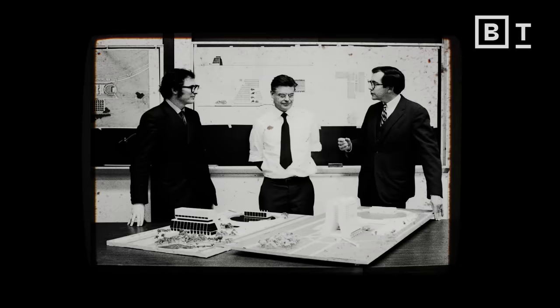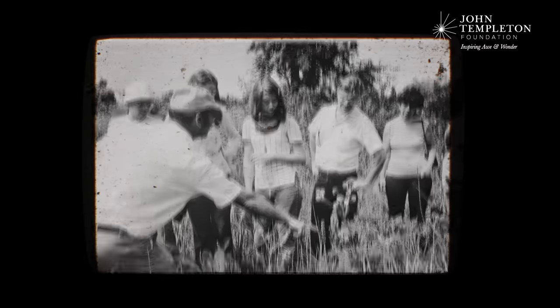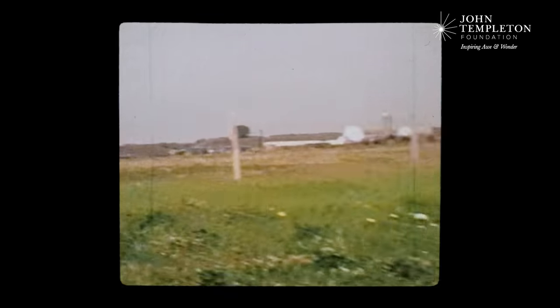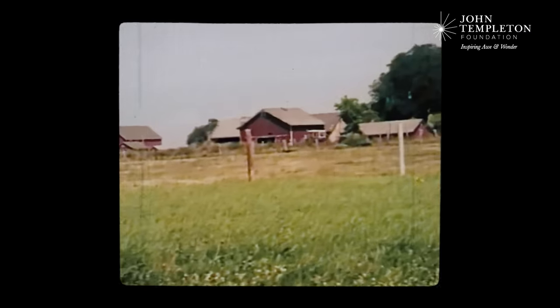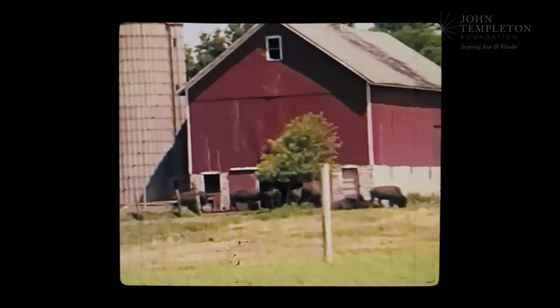This odd juxtaposition is somewhat by design. When Fermilab was established in the late 1960s, its director, Robert Wilson, wanted to position it as a facility that was operating at the frontier of scientific discovery. To ensure that metaphor was lost on no one, he worked to transform the lab's newly acquired 6,800 acres in the suburbs of Chicago into a quintessential American prairie, replete with farmhouses, tall grasses, and an increasing bison population.